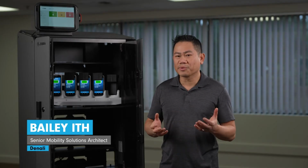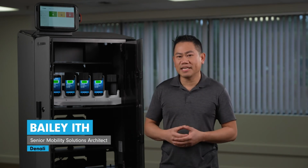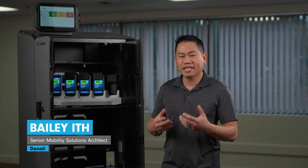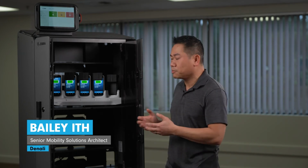It's a great working relationship. Zebra provides the technology, and Denali provides the implementation and integration to get this a working solution into the environment that these are being deployed to.